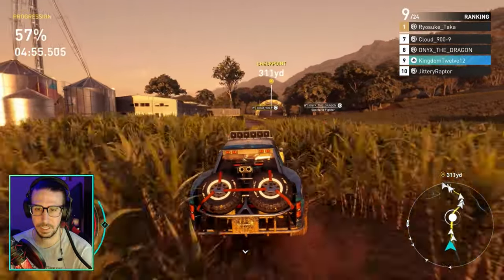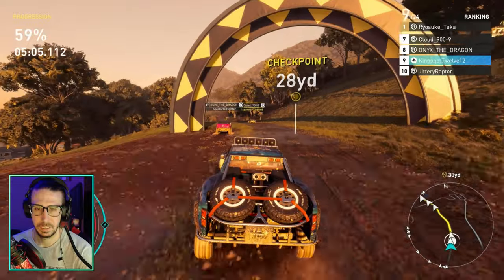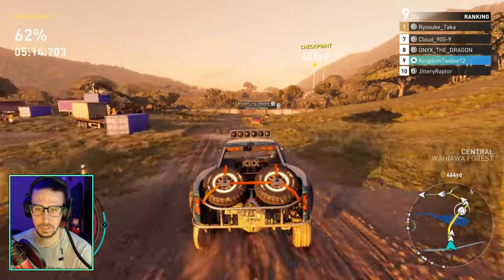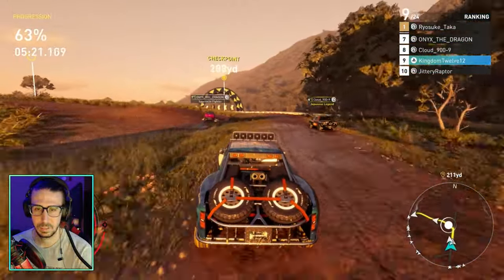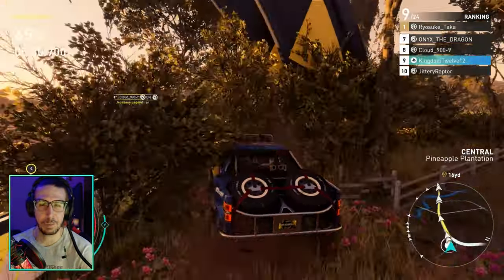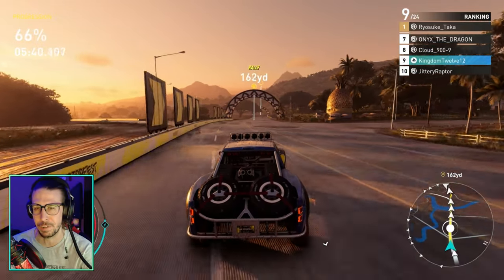I'm in ninth. I don't know what it is. It's a Ford, yeah. This truck just hopped the barrier like it was a curb and sent me right over it. Two of my wheels touched and it was a blip, blink, and I'm on the other side. I have no idea how that happened.